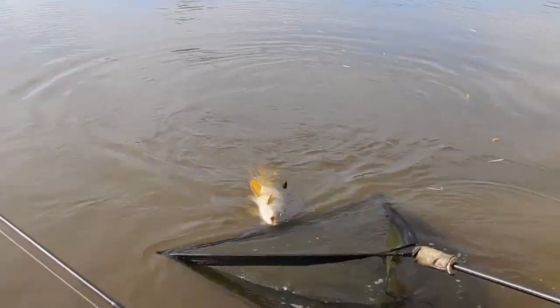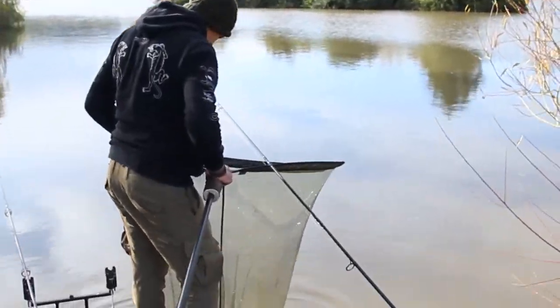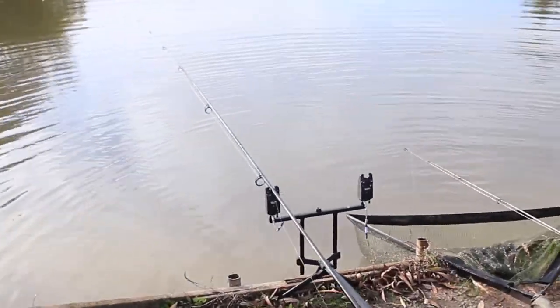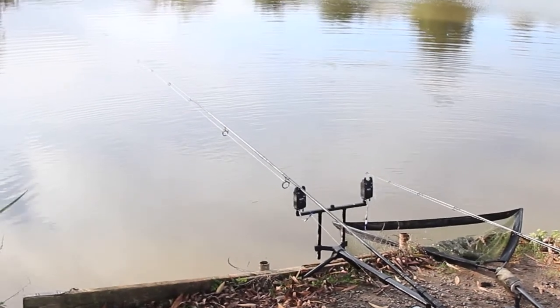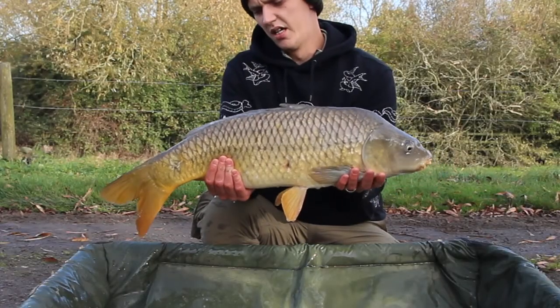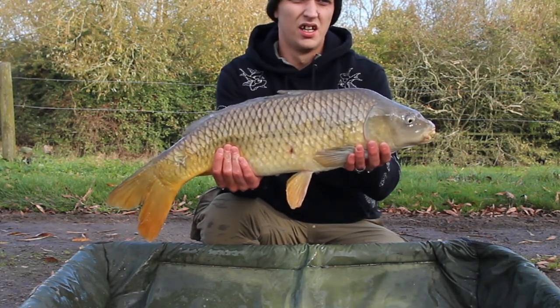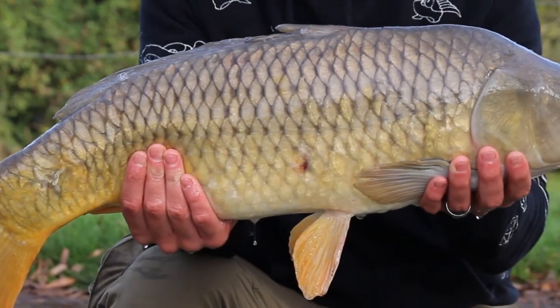Might be a bit of a unit. Another common, taken on Mainline Southern, dumbbell, solid bag, seems to be the winning tactic at the minute. Taking off a little, about a rod length off of the island, overhanging willow, absolutely hundreds of snags round by it, tried running me straight into them.